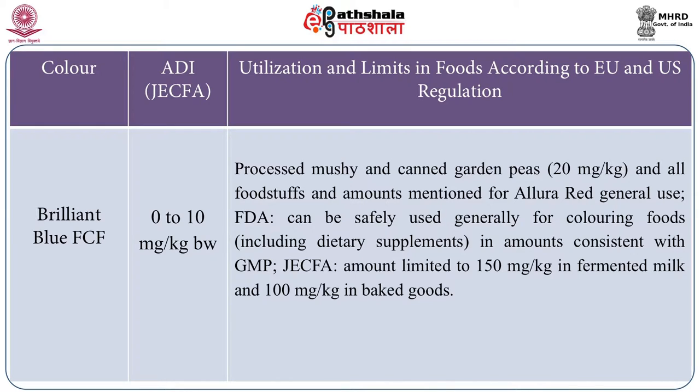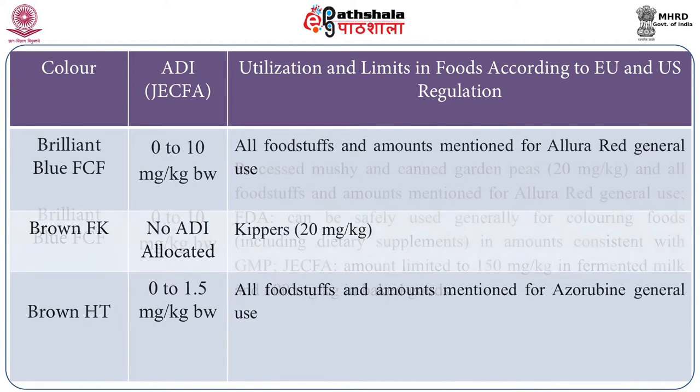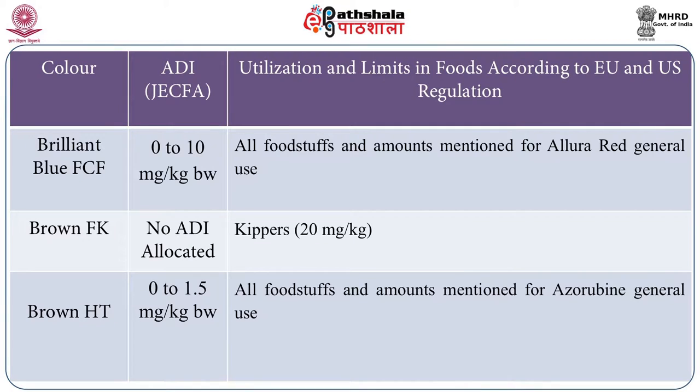The general use per FDA includes that it can be safely used generally for coloring foods, including dietary supplements, in amounts consistent with GMP. JECFA suggests an amount limit of 150 mg per kg in fermented milk and 100 mg per kg in baked goods. Another color is Brilliant Black BN, with an ADI of 0 to 1 mg per kg body weight. It is used in all foodstuffs in amounts mentioned for Allura Red for general use.